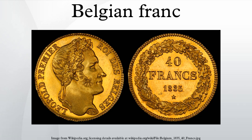Aluminium bronze replaced cupro-nickel in the 5 franc in 1986, whilst nickel-plated iron replaced cupro-nickel in the 1 franc in 1989. Coins ceased to be convertible in 2004.